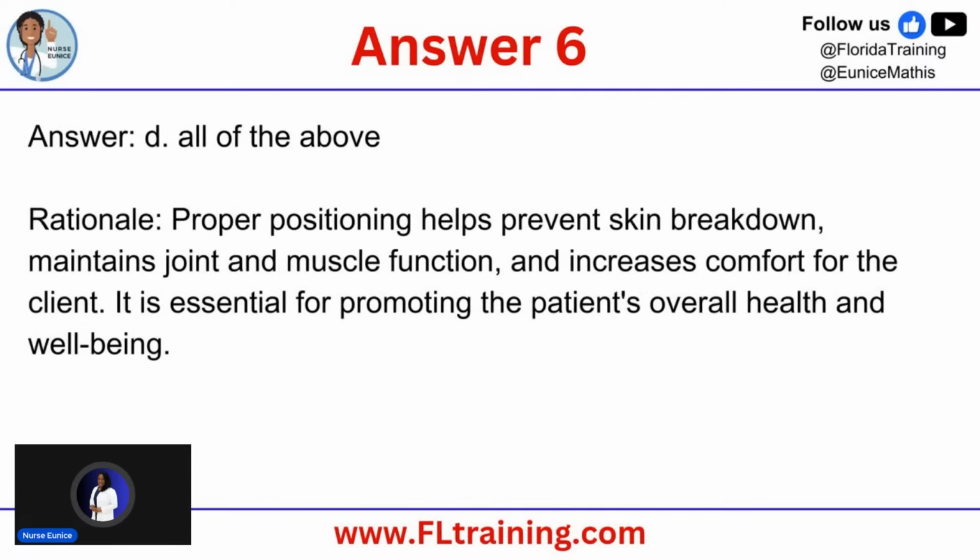I am so proud of you. Yes, it is D, all of the above. Proper positioning helps prevent skin breakdown, maintains joint and muscle function, and increases comfort for the client. It is essential for promoting the patient's overall health and well-being.